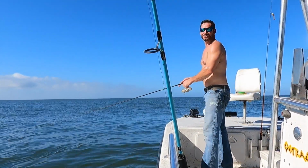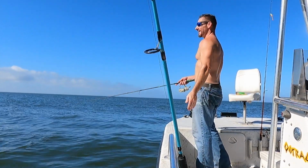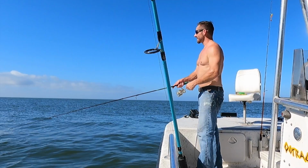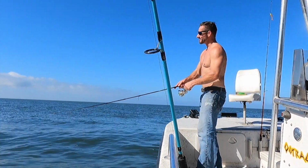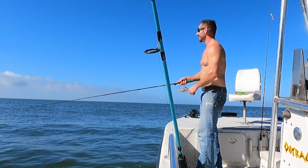So I've been here this whole time for like an hour fishing right under the bridge. And who would have known? 40 feet off the bridge is when I'm going to catch the biggest fish of the day. The biggest speckled trout, and I got another bite just now. Oh my goodness. Who would have known?